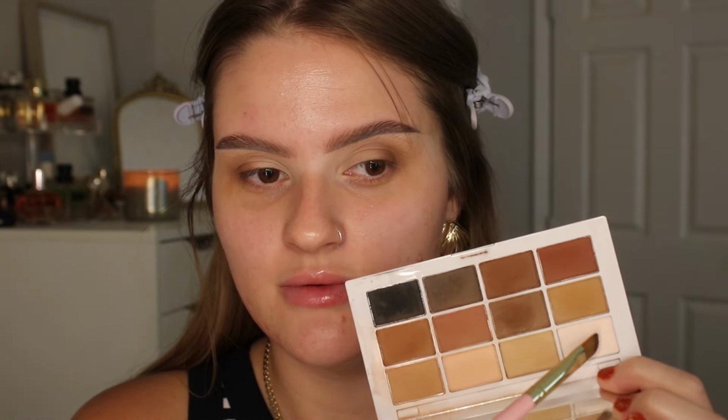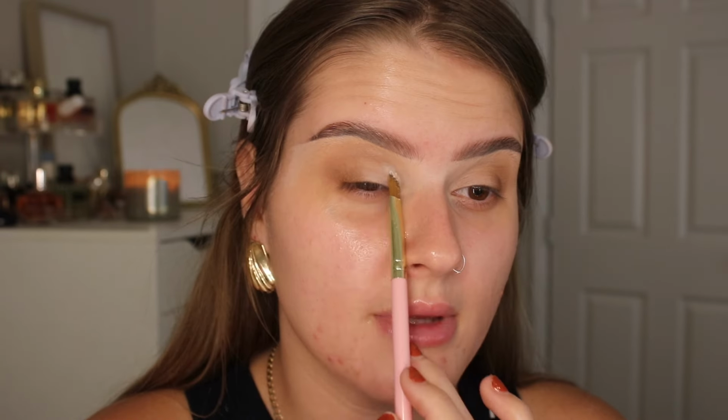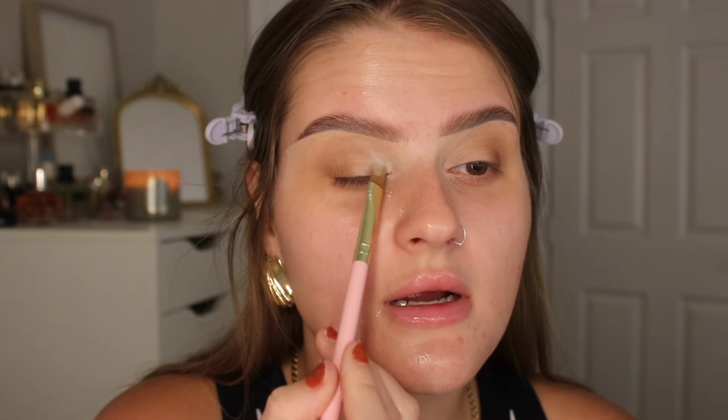And we're just gonna go in with a flatter brush and into the Bone shade, which is this one right here, and just start stamping that on the inner corner. I really like this brush because it has the angle. It's really easy to get up in there. And then start putting it all over the lid. We just want the inner portion of the eye pretty bright.